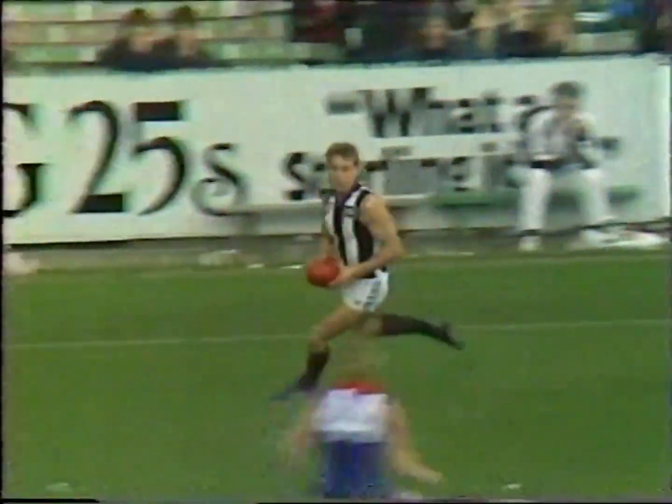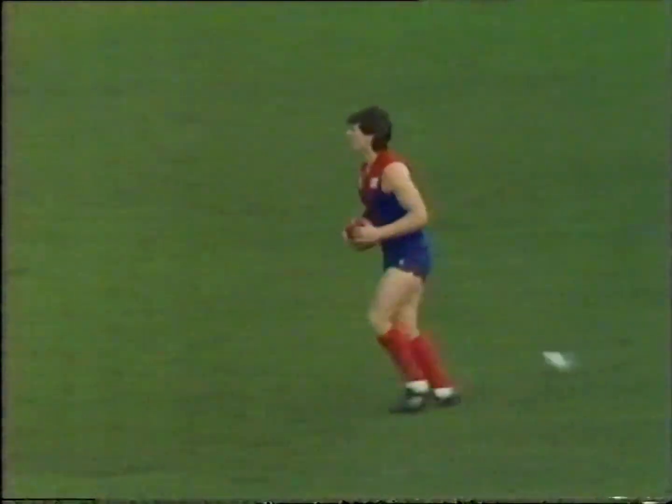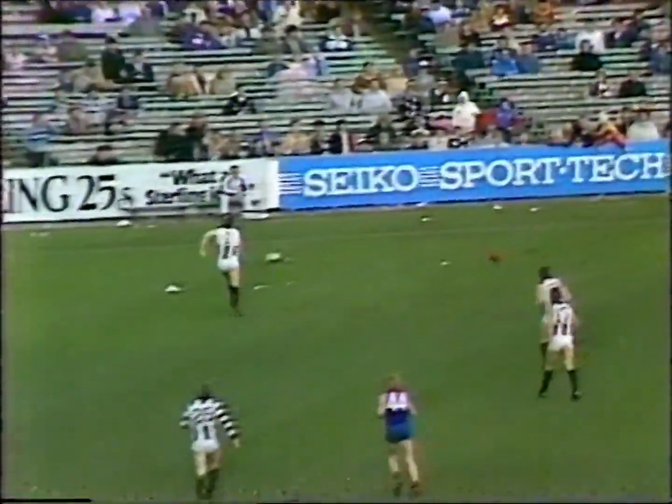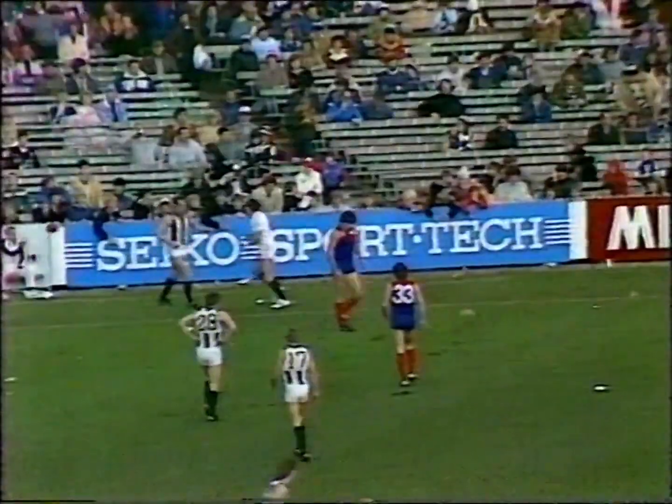Ball back into play by Phillips. Out it goes to Richardson. Richardson's kick is a high one back towards the wing position. Is that a free kick? No, the umpire didn't play that, and it's Yates to take the free kick out there on the centre wing position for Melbourne. Yates' kick is out wide, too long for Gerard Healy, and the ball is out of bounds. I think it's out of bounds, not out of bounds.